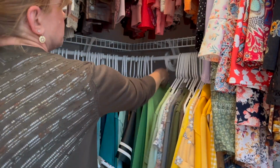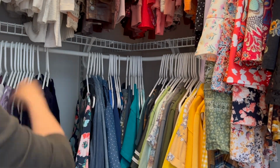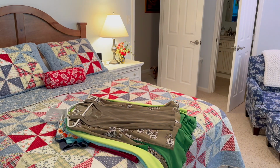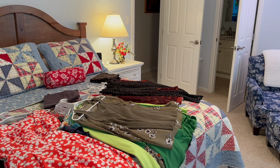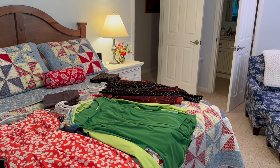But without any further ado, we are going to go ahead and take any of the hangers that are still facing backwards. We're going to take those clothing items off of those hangers and we're going to put them on the bed in the bedroom. Now, I chose the bed because the bed is a nice flat surface and I can work with that and kind of see everything out as a big, large group. And I'm going to go through that, decide what things need to stay, what things need to go, and we'll see how this goes. As I'm going through these clothing items, I'm going to be asking these questions.